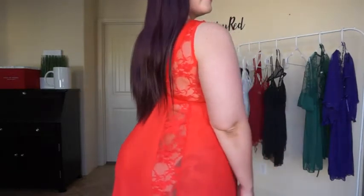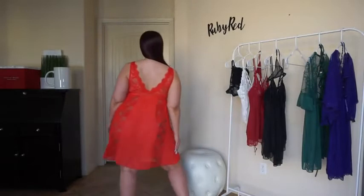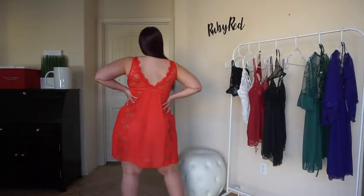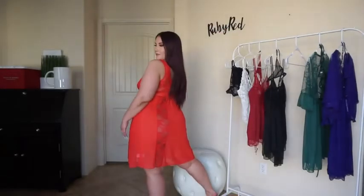I love how there's a combination of not only sheer, but also lace kind of cutouts. There's lace, of course, across the chest as well. And of course, this outfit has a matching G-string as well. I feel like all outfits from Avid Love have this matching G-string, which I think is just essential to any kind of lingerie.